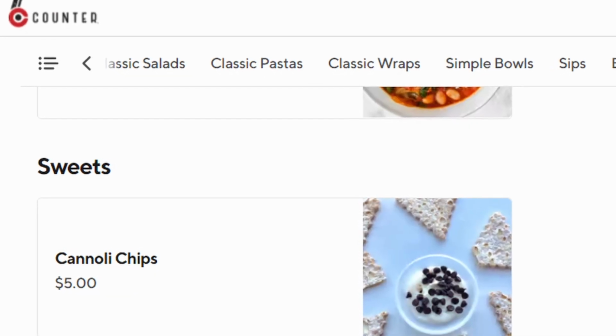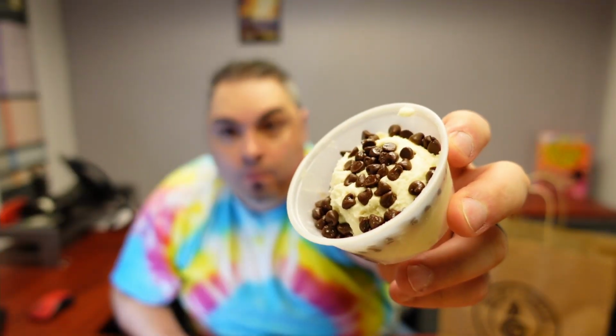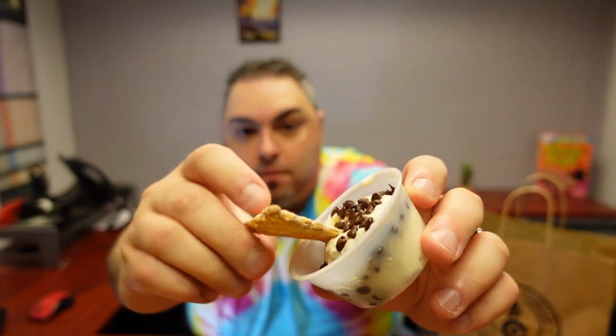Bellini's Counter only has one dessert. It's labeled sweets on the menu. And these guys really make it count. It's cannoli chips. Inside of this big drinking cup, they give you a little cup of cannoli cream that's like caked with chocolate chips on top. And then basically like a handful of cannoli shell cookies that are flat that you're just able to like take through the cannoli cream and kind of make your own adventure. And those are dusted in powdered sugar.